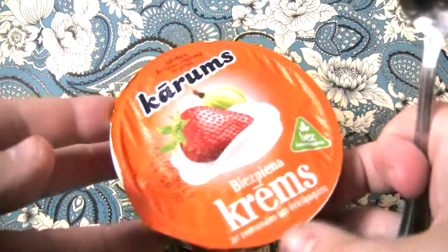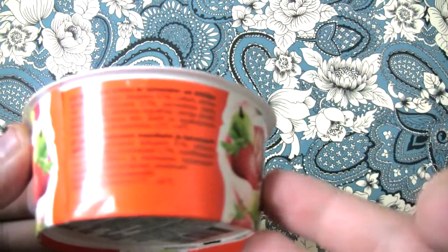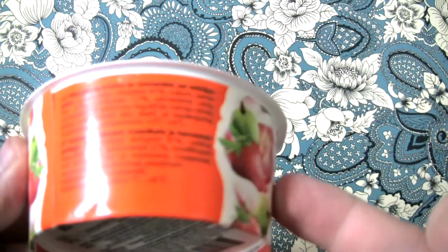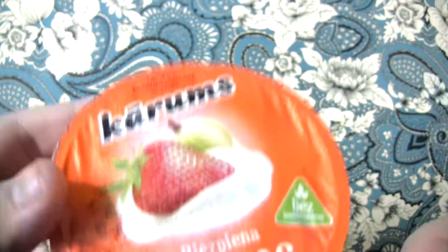As the first thing, we have this from Karums. And this is cream of Kohupiim. I don't know how to say it in English, but yeah, it's far less interesting than the delicious things we had from Karums. And this is with strawberry and something I forgot what it was in English. We call it Karusmarjadega or bearberry.